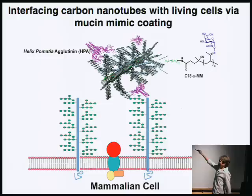So we take advantage of that protein HPA for this experiment because it turns out HPA is hexavalent. It's got six binding sites for GalNAc. So what we can do is take that protein, which is shown in purple here, and use some of those sites to bind to the carbon nanotubes that have the mucin mimics, whereas other sites are binding to GalNAc residues on the surface of the cell. So basically, the HPA is a glue that attaches the carbon nanotube to the cell surface. And now the question is, how do the cells feel about that?